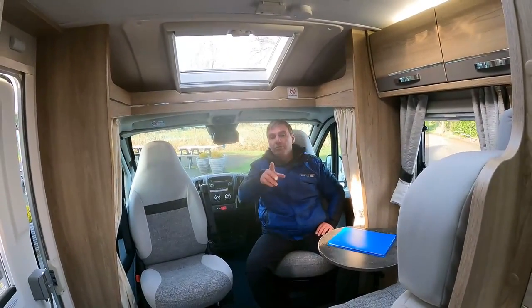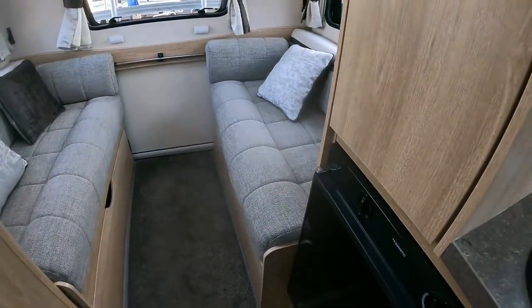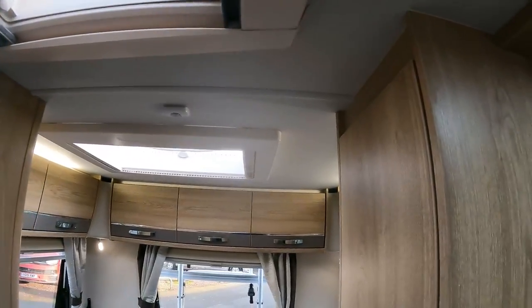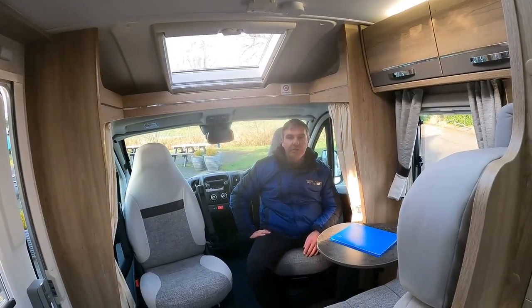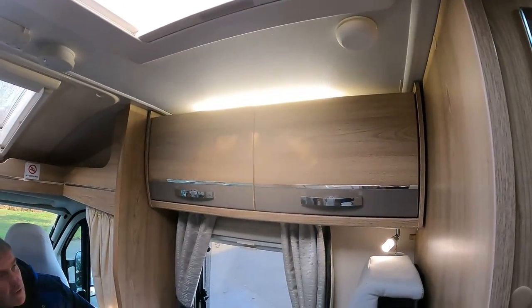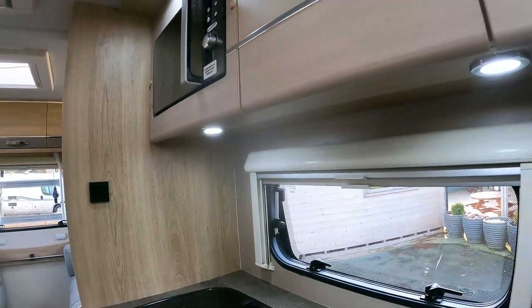Yeah, but again, like you rightly said, you can make that up as a double. Yeah, leave it made up. You could even put a curtain across there if you so wanted to. Yeah. Bit of separation. So there we go, the Elddis. With more skylights than I've ever seen. Yeah, nice lighting as well. And you've got your overcab. That's your kitchen one there.